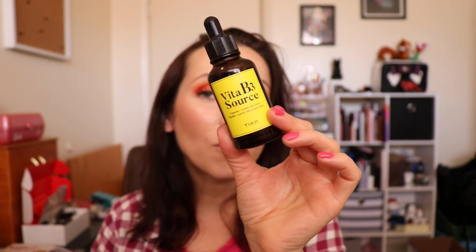It's a 10% niacinamide and 2% arbutin serum. I use this every single day, just about 2 or 3 drops. The drops come out kind of big. A little goes a long way, all over the face and neck.